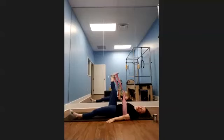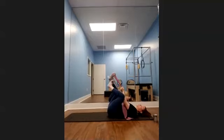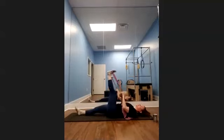Changing hands again, let's open it up, inner thigh. I can't go very far because I have my mirror here, but go as low as you feel comfortable with. Flex that heel, go five, four, three, two, come into center, switch legs. So flex that heel, hold your stretch. Eight, seven, six, five, four, three. This should feel nice in the body.